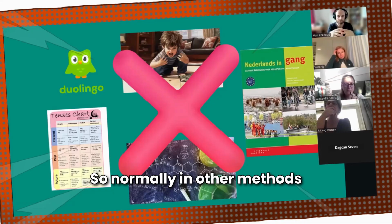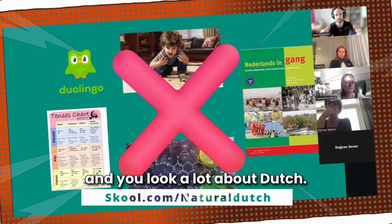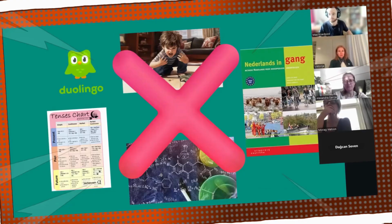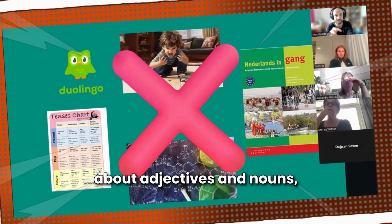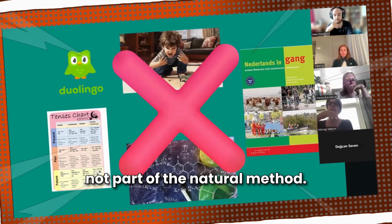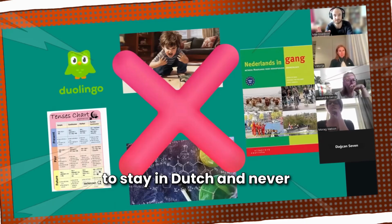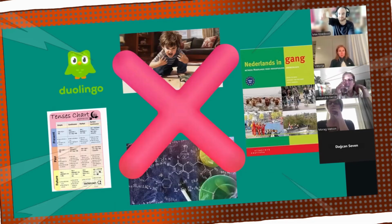So normally in other methods, you look a lot at Dutch and you look a lot about Dutch. You speak about Dutch, right? So you, for example, talk about the perfect word order or about adjectives and nouns. All those things are part of the meta language and they are not part of the natural method. So within the natural method, we try to stay in Dutch and never speak or think or write about Dutch.